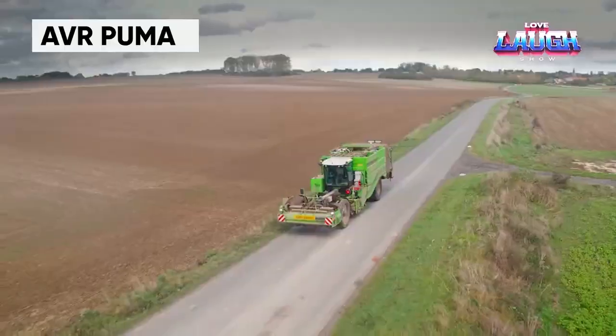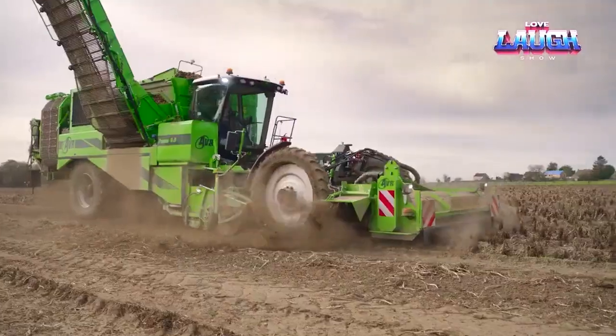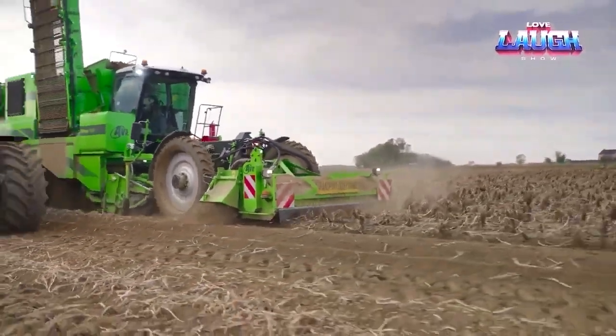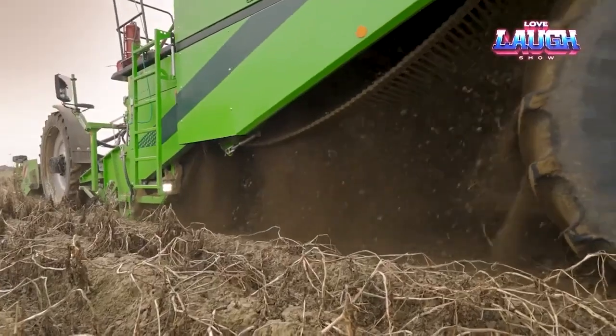Meanwhile, the AVR Puma stands out with its robust construction and 5-ton hopper capacity. Ideal for medium-sized farms, its reliability and ease of use make it a popular choice among growers worldwide. The Puma may have only 2 rows, but don't let its size fool you.